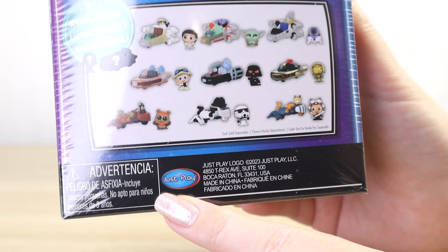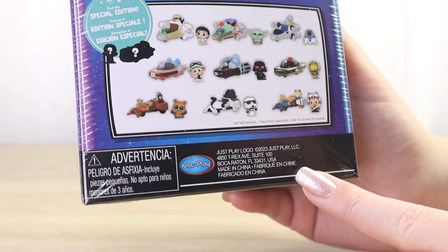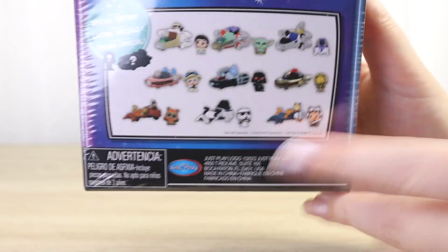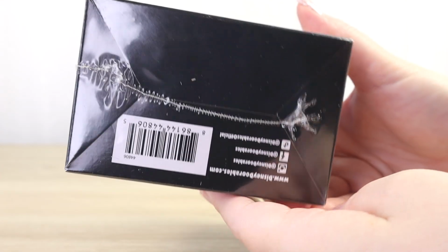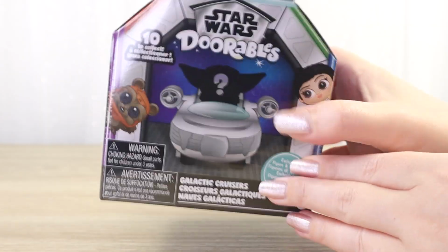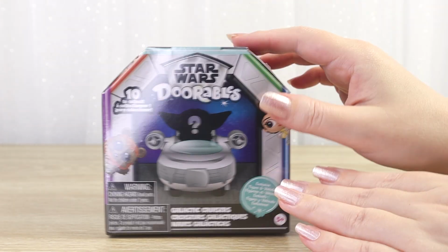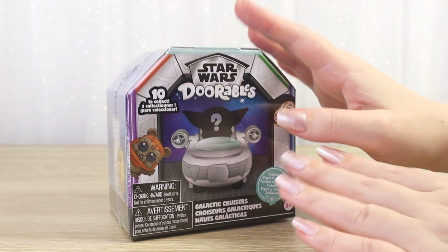This particular line is made by the company Just Play. I don't have many Star Wars collectibles from this particular company, so this is quite fun. We have the Star Wars Doorables logo on the top and barcode and social media information on the underside. So pretty cute packaging. I'm still going to keep my box. It's not a very sturdy box, so I'm hoping I'll be able to open this without too much damage. So let's get stuck in and open it up.